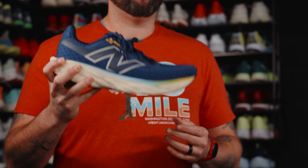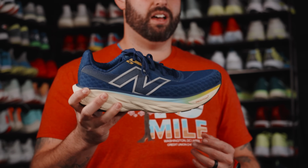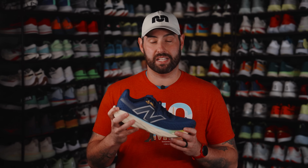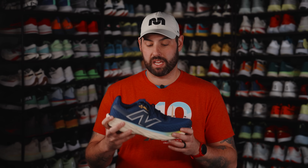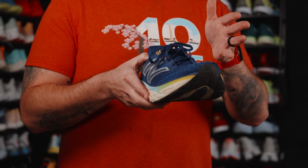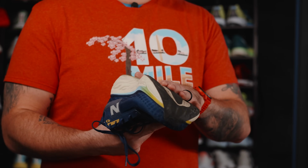The 1080 V14 changed the game for me when it comes to New Balance and their daily trainers. This is a real premium daily trainer. They firmed up the Fresh Foam X a little bit. It still has great pop to it. It is a little firmer. They also changed the geometry of the shoe, widening the base a little bit and the heel. It is a far more stable shoe. It has great outsole coverage rubber. You're gonna be able to get a lot of miles in these. It's just a real premium daily trainer.